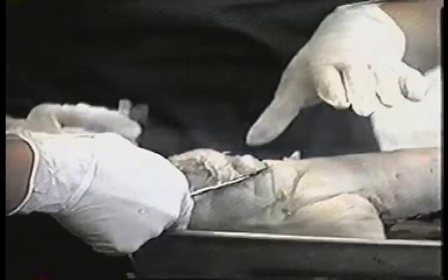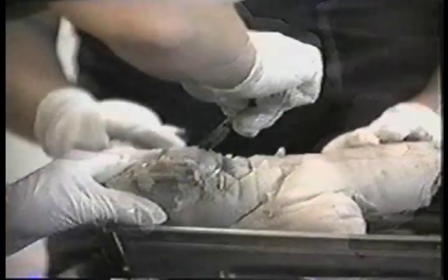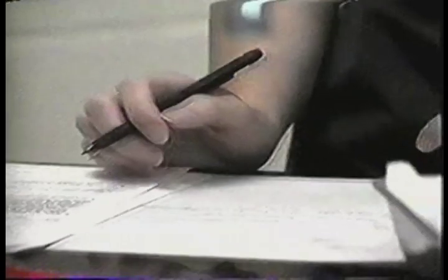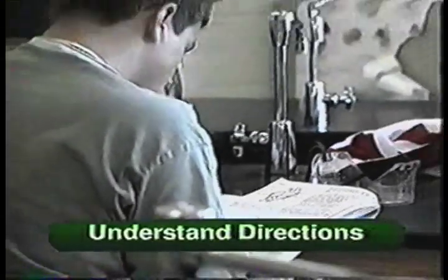The first thing you should always do is know what you're doing. Sounds simple enough. Know the activity, know what you need, and know where to get it. Read directions before you start your activity, and make sure you understand them. And remember, stay alert.